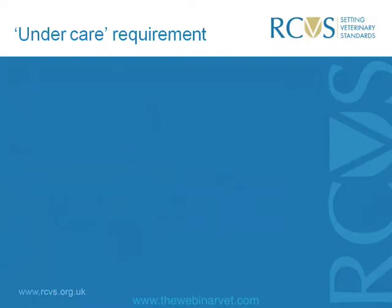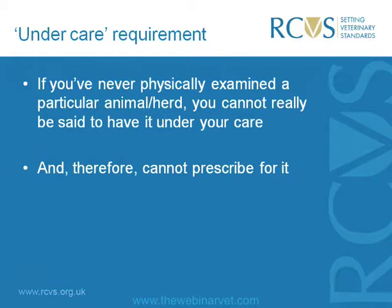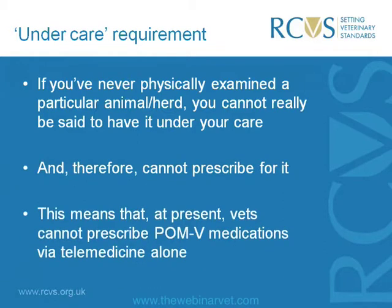But there is certainly one thing that's for sure, that is, if you've never physically examined a particular animal or herd, you cannot really be said to have it under your care, and therefore cannot prescribe for it. So this means, at the moment, vets cannot prescribe POMV medications via a telemedicine consultation alone. And as mentioned before, the telemedicine consultation that the college has run is currently being processed, and we'll see the result of that one when it comes through.